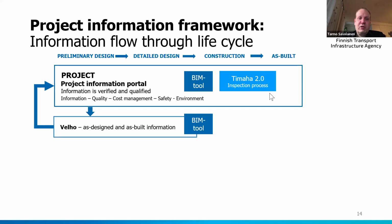The project information portal is used during the project, but when the project is ending, we want all our information from the design and from the construction to go to our Velho system. Velho is the as-designed and as-built information portal. And at the end of the project, the information stops there.